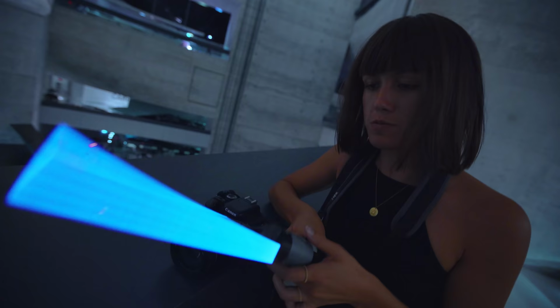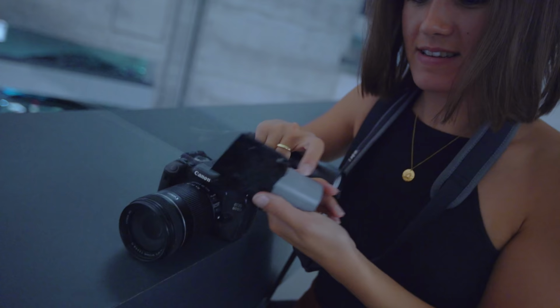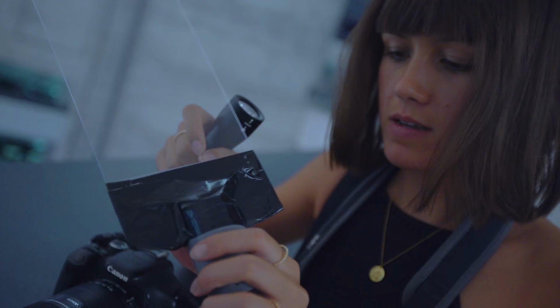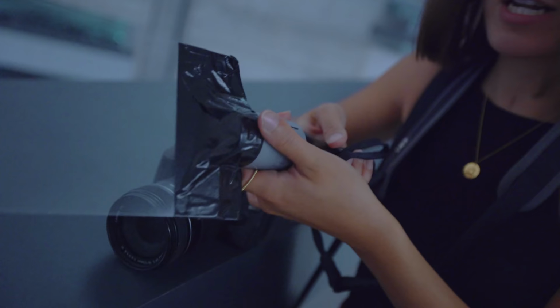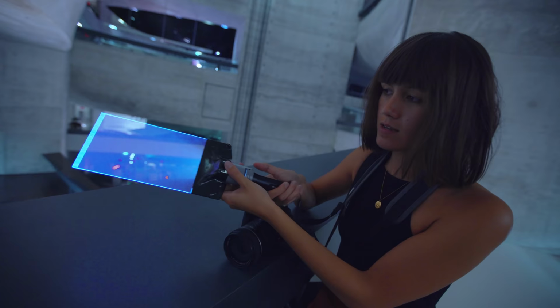It's really simple. The basic is a flashlight, then some plexiglass and tape, and then a simple kind of tube which you can put on the flashlight. And with these shapes, it's really cool because you have the flashlight normally like this, and then when you put it in the shape, it gets lit all around.